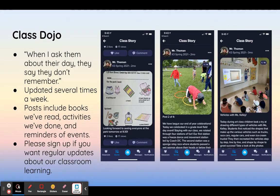And Annie and I do use it for a lot of things. As you can see, we had a little park trip last June. That was a little reminder I put up, with the address and what the family should bring. In the middle photo, we had a little field day, so we posted the photos and videos from field day. I usually do a little write-up too, telling you what's going on. The last photo is a virtual art class the kids were taking last year, again just letting you know what they were up to that day. And we could upload photos and videos to that.